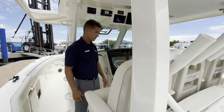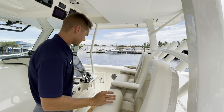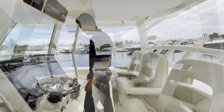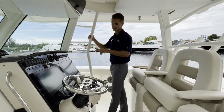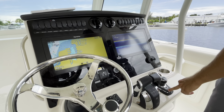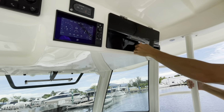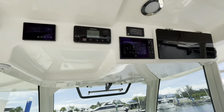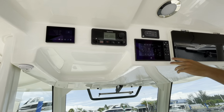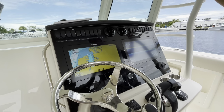Looks really, really nice. Got 3 big bolster seats up front. You can just stand them up just so you have something to lean up on, or you can put them down and sit comfortably as you're operating the boat. You have your 2 16-inch Raymarine displays. You have your joystick with Skyhook. Nice storage up top. This boat has Fusion stereo, Raymarine VHF, Seakeeper, VesselView. Looks really, really nice up here at the helm.